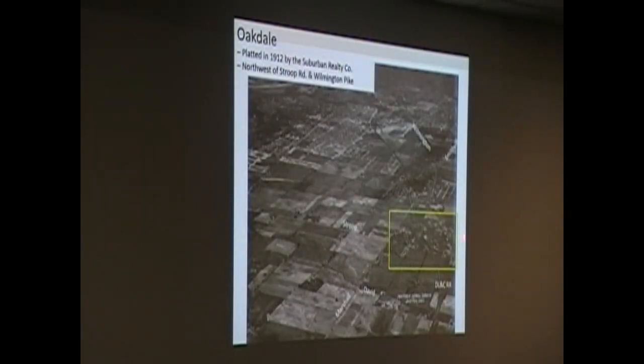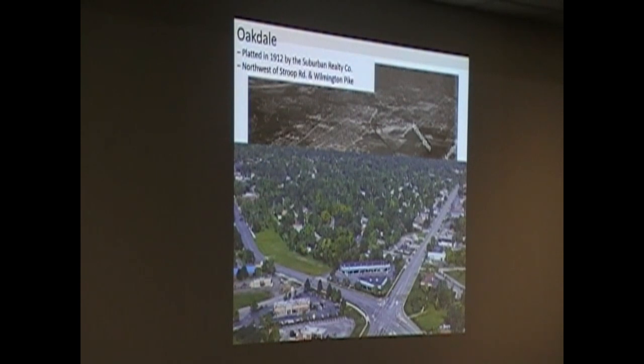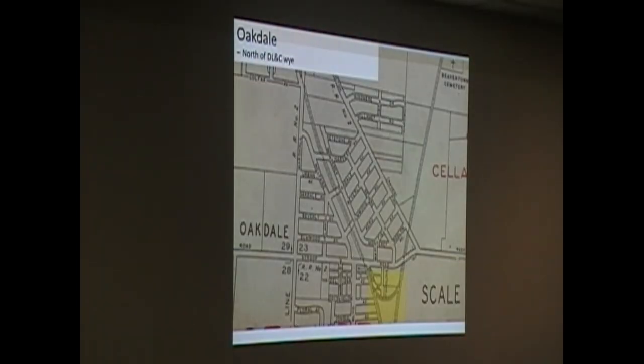Same year, the Suburban Realty Company platted this neighborhood, Oakdale, northwest of Stroop and Wellington Pike. So right in here, you see some growth here, and for modern reference, Wellington Pike here, here's Stroop Road, the Meijer store over in here, some of the fast food, the Wellington branch of the library, which they just tore down for remodeling here. So we're talking about this neighborhood back in here.